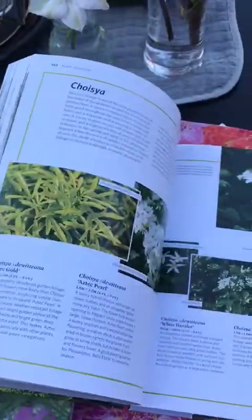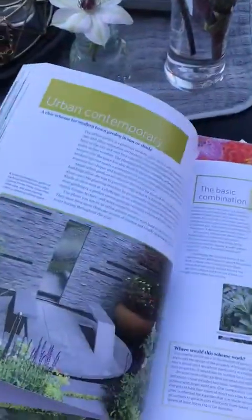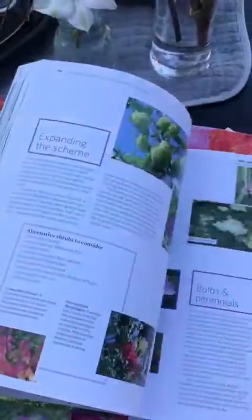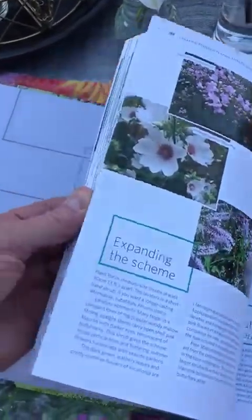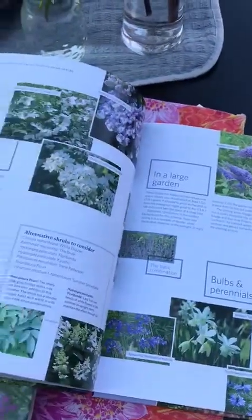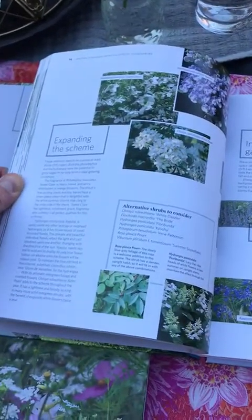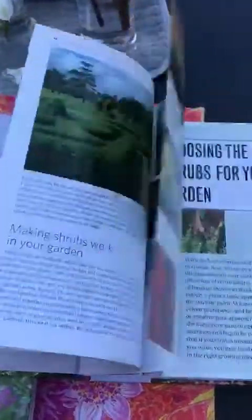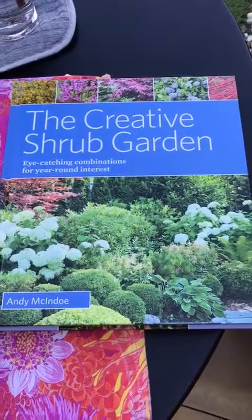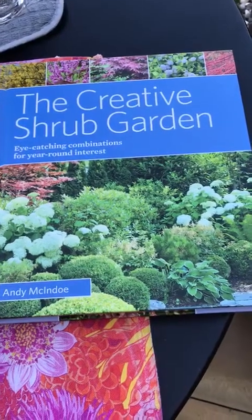You see the same old things used all the time, but actually there's so many different really good plants out there, and how Andy McIndoe comes at this book is to just really try and inspire with different planting schemes, different themes, different styles. I like the way that he's come at shrubs in this, and of course he's the guy from Hilliers and a real expert, and I think if you're feeling a little bit uninspired in terms of designing and putting shrubs into a design, then it's a really good book to just give you some different ideas.